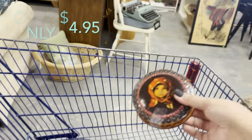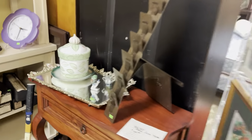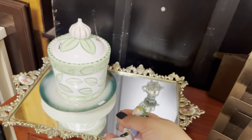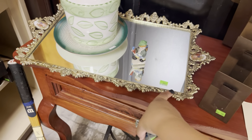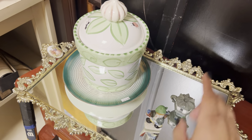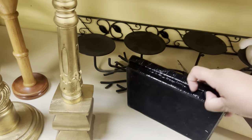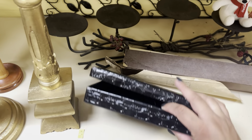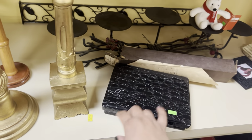And I also just spotted some salt and pepper shakers. Look. Oh, no, never mind. I thought they were. No. They're not. This vanity tray is really, really pretty. They want $34.95 for that. So it's very pretty, but that would be a piece that I buy for myself if I do get it. So I will not. I don't need it.